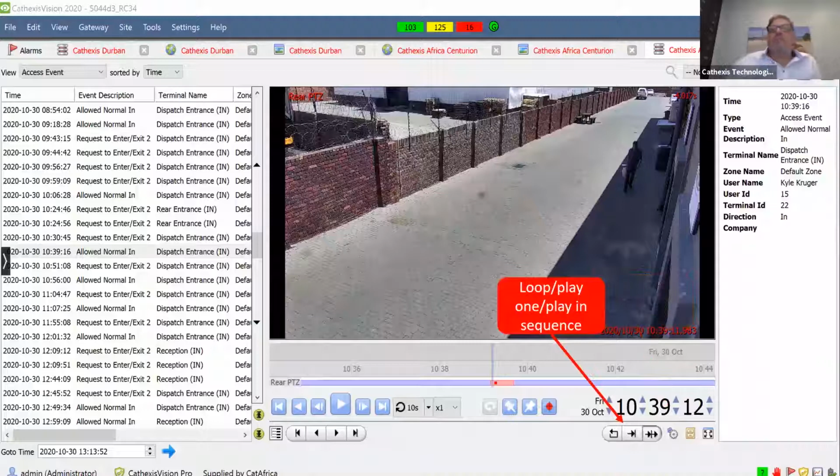Then you've got your options for playing back the transaction. You can either play back the transaction once and stop. You can loop the transaction, so play it to the end and then loop back to the beginning. Or you can play the transaction sequentially. So if you want to follow somebody through a building using access control, you can play back sequentially.